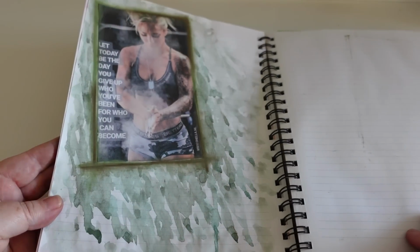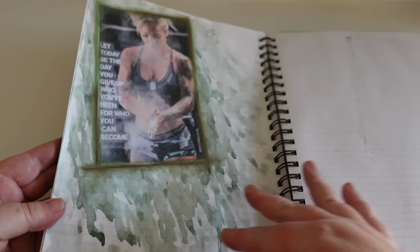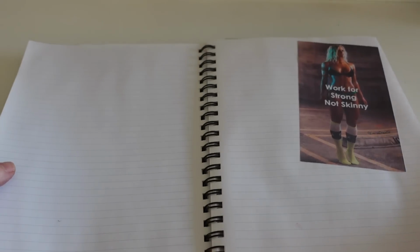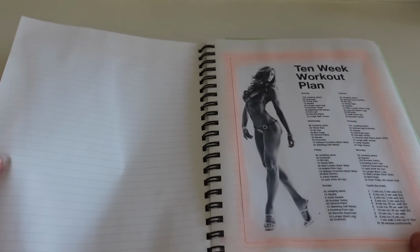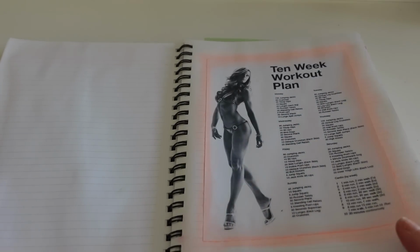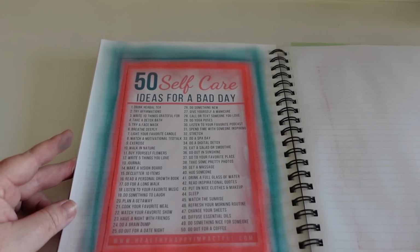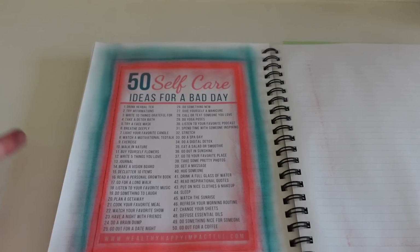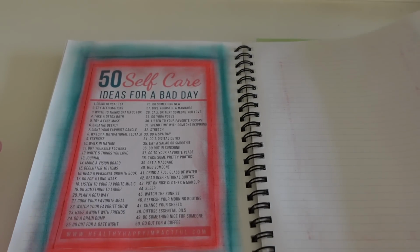Then we've got another decorative page here. I went with a camouflage decoration to kind of match the girl's outfit. Same with that, another quote, but I haven't decorated the page. We've got a 10-week workout plan here. I might try that one day. Got here 50 self-care ideas for a bad day. If you're having a bad day, different things you can do to cheer up your mood.